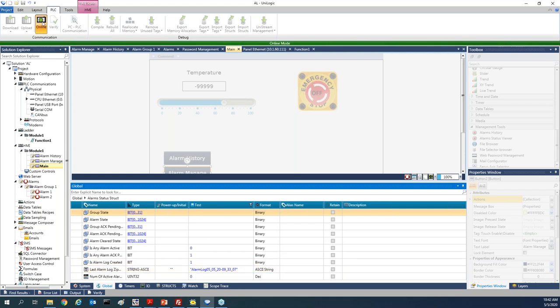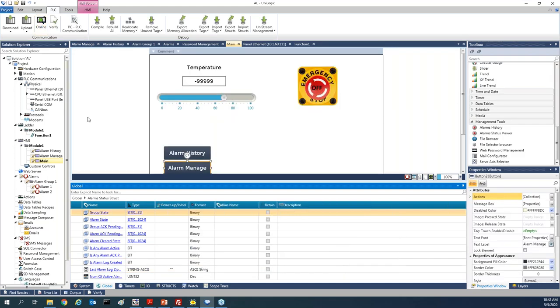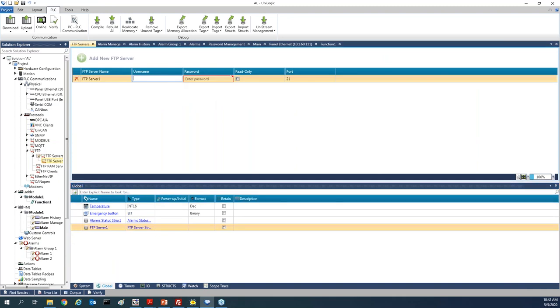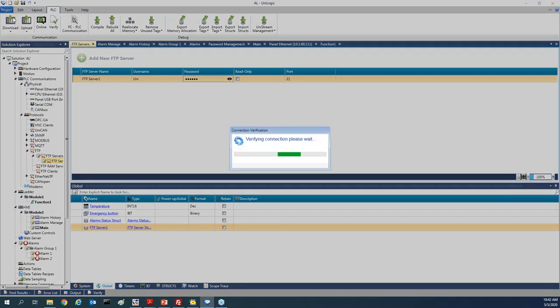But right now I will use FTP server. I will show how easy it is to configure it, and then we will access the files in the SD card by FTP. So let's do it. Let's go to the FTP server, define a username, okay, and a password. And we can basically download the application. And in a moment, I will open an FTP client to access the files in the UniStream.